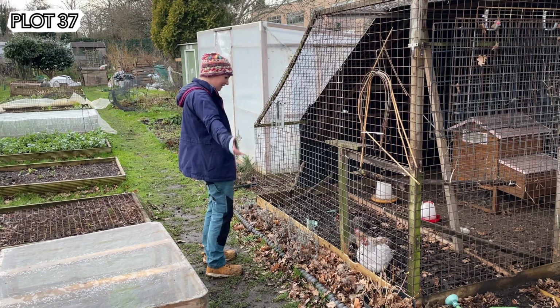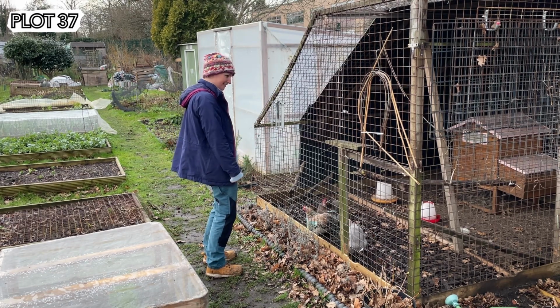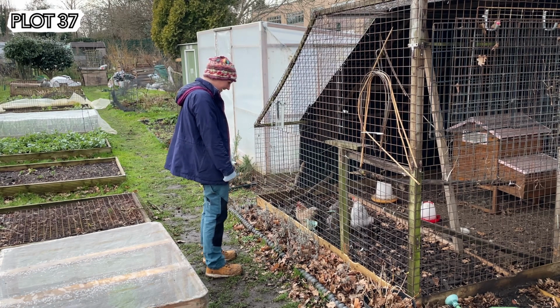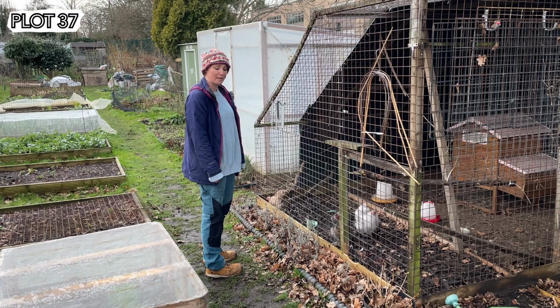We got sticks everywhere, girls. So many sticks. We have so many sticks. That's quite a good one. That one there. Like that.